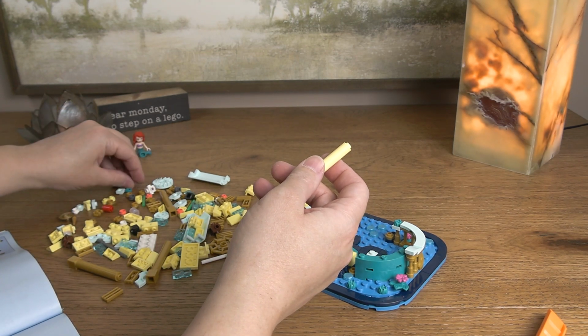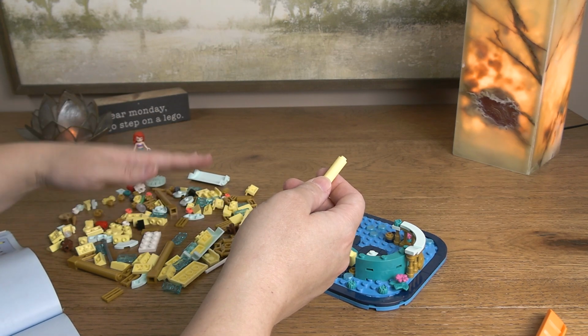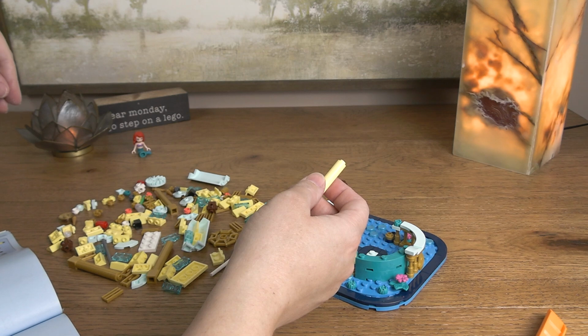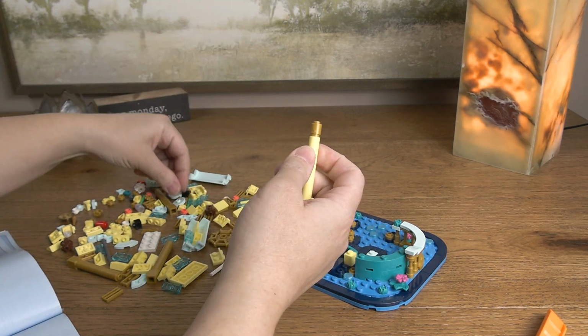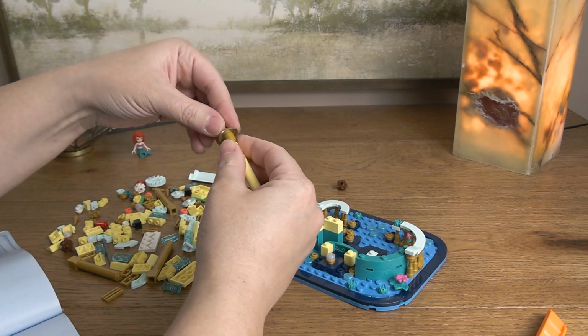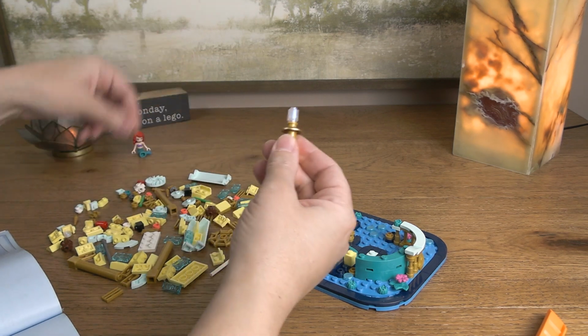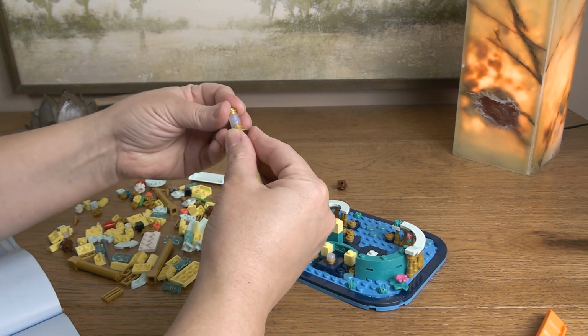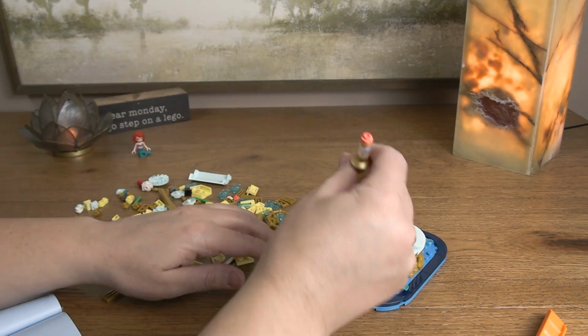I think I need to spend some time revisiting all of these old Disney movies. Let me see. Okay, here we go. I completely could not see that for a second there. It was hiding from me. I haven't watched The Little Mermaid in so long. Definitely be fun to go back and watch.